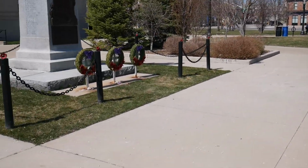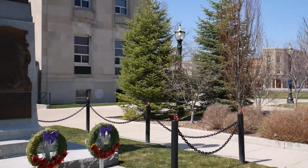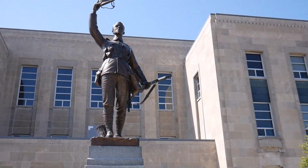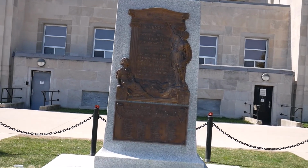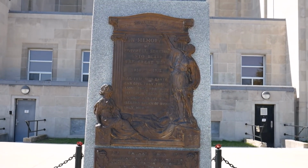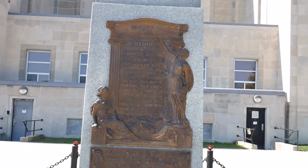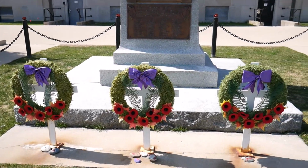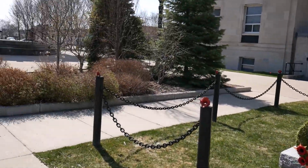And then here's also some of our war memorial stuff. So just a little bit more history of the area, not just technically Disney related, but Canada related.